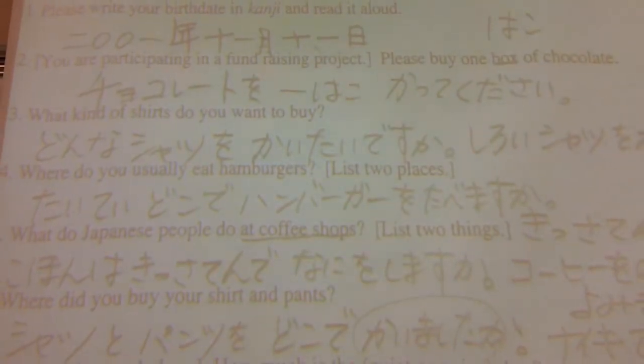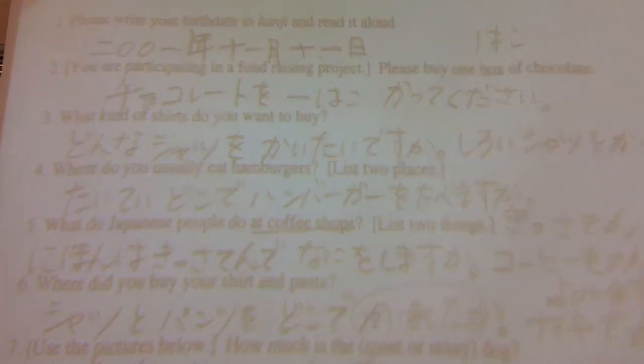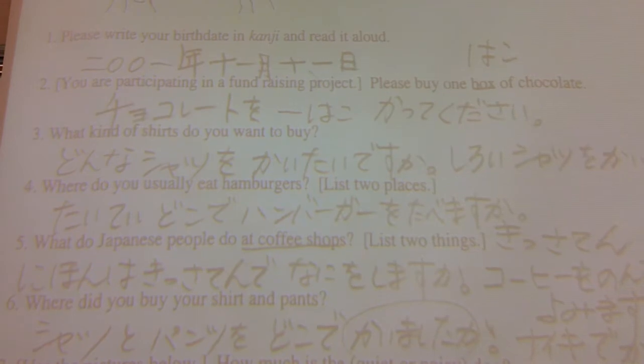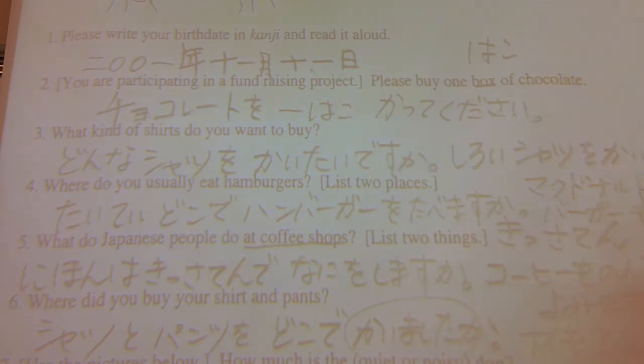Taite, doko de hamburger o tabemasu ka? These two places. Okay. Alright. So there's two places. McDonald's. Burger King.